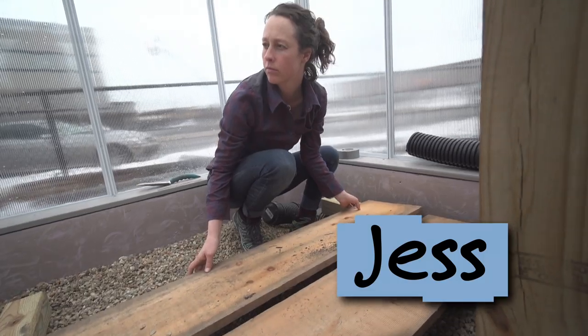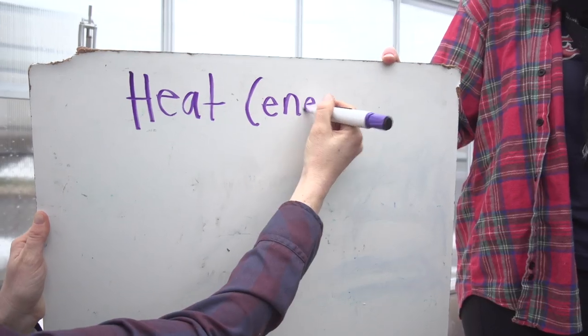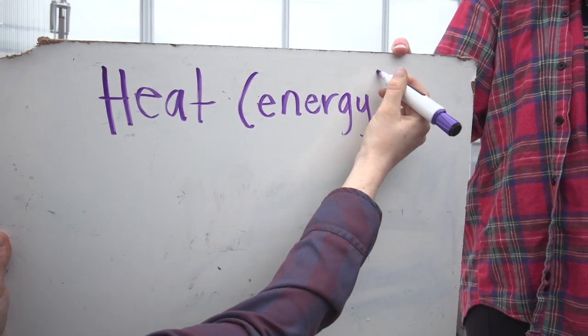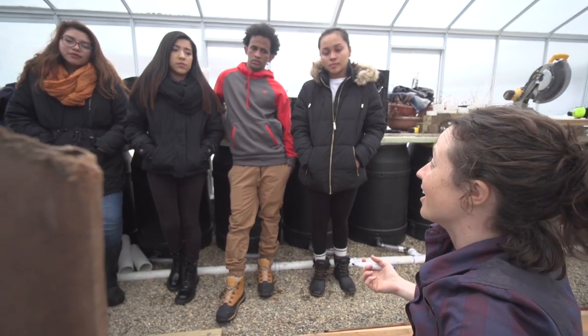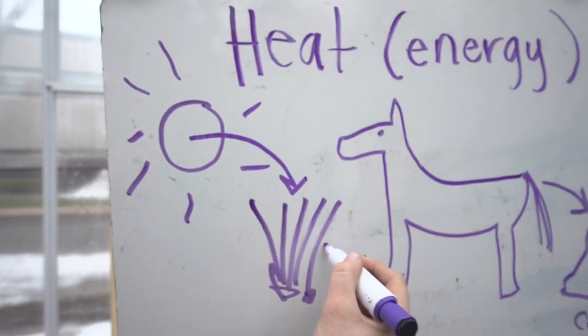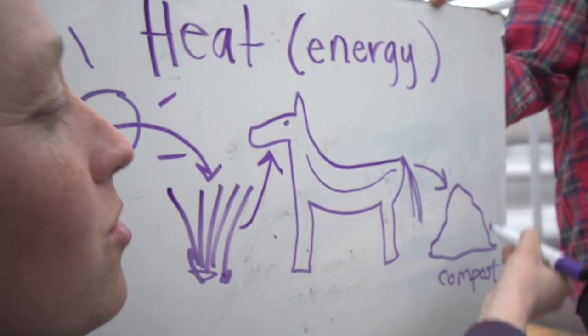Jess is the deputy director and farm manager at Groundwork Somerville. So we want heat, which is a type of energy, and we know it's in the compost. This heat is actually heat from the sun. We learned that the sun provides energy to the plants, and the plants obviously feed horses, and then the horses take that nutrition and poop it out.